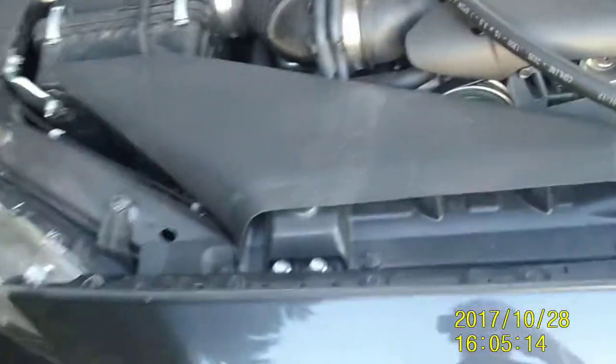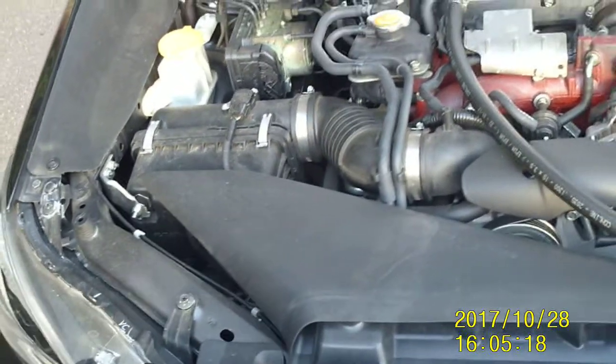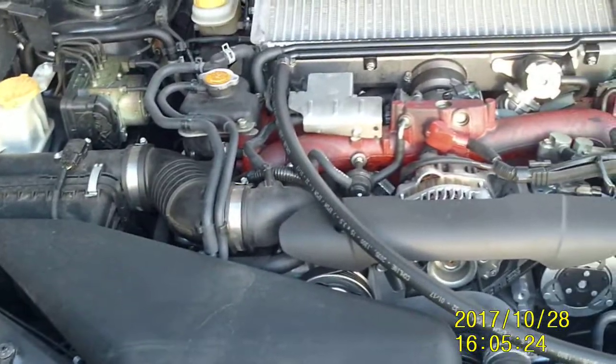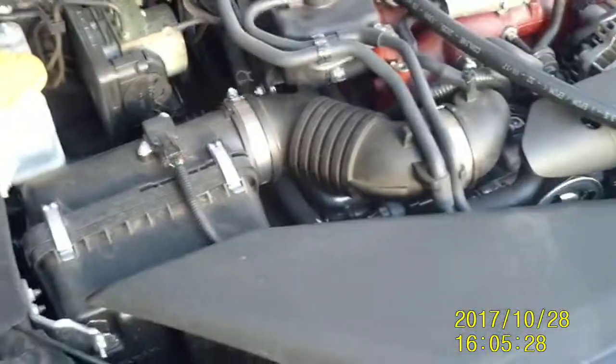It's also got a Cosworth panel filter in there, which my tuner said I can have without having a tune. I mean, it doesn't really gain horsepower, they say, maybe 1 or 2, but that's about it. It's more to help the turbo breathe a little bit better, but doesn't interfere with the MAF sensor or anything like that.